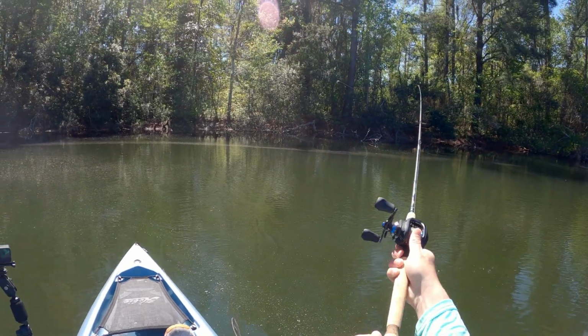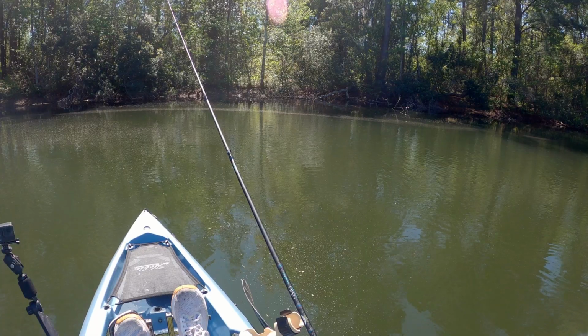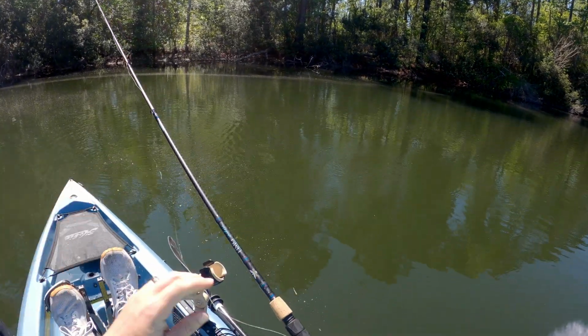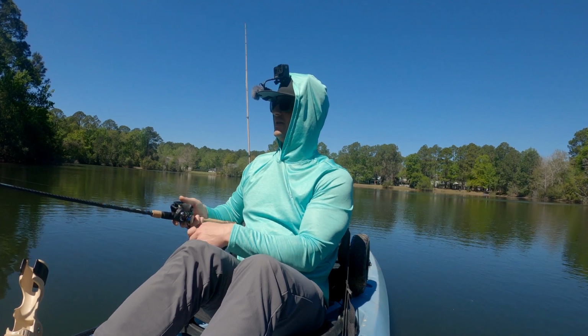There's a ton of brush piles and laydowns in this pond. This is a real juicy pond that I currently have access to, and it really does consistently produce quality fish as well. Unfortunately, there's some yard work going on pretty close to me, so definitely gonna hear a bunch of that. Apologize if that's messing up the audio right now.